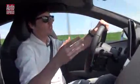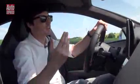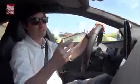I'd say probably if you are going to buy one of these, then the adaptive air suspension does everything you need. If you have that in comfort, it actually feels quite similar to a traditional Audi, and you can live with that every day.